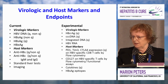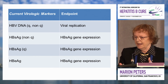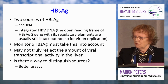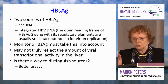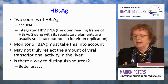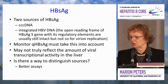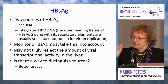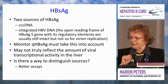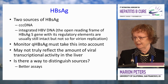So what about endpoints? There are a number of endpoints, and I'll quickly go through them. Current virologic endpoints: you can measure HBV DNA, surface antigen, quantitative and non-quantitative, and e-antigen. Remember, it's been stressed, there are two sources of surface antigen, so it may not just be cccDNA. Integrated HBV DNA can integrate the whole open reading frame of the surface gene with its regulatory elements, so you can get surface expression separately. So quantitative surface has to take this into account because it may not truly reflect transcriptional activity. How do we distinguish the two sources, and do we need better assays to do it? I'm not a virologist, so I can't answer that.